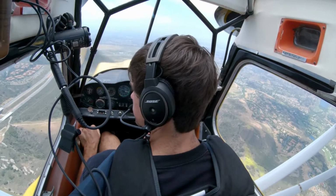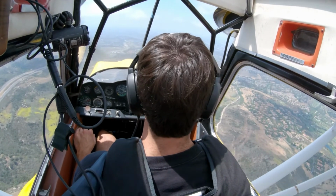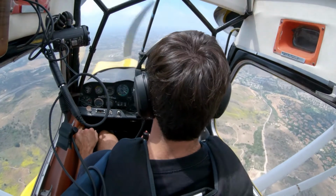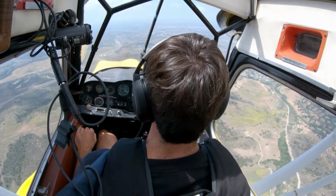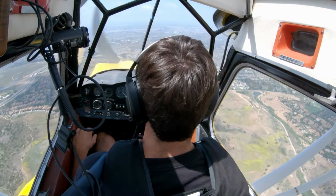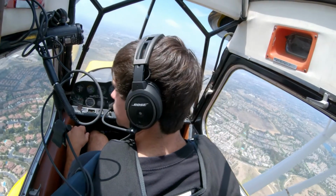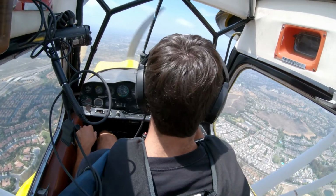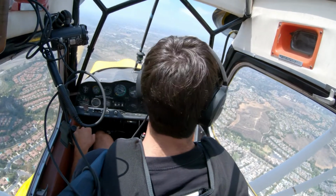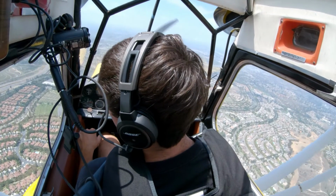Skyline 291, if you haven't started already, start your base turn now. The wind is 220 at 10, gust 14. Okay, real good, 291, yes sir, we're on our left base. Thank you. 92 Victor, traffic will be on a 3 mile final for the parallel runway, a Learjet at 1,500. Looking for traffic, 92 Victor. The wind is 230 at 9, gust 14.